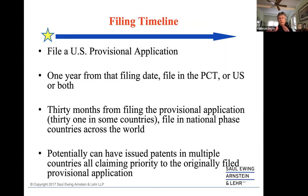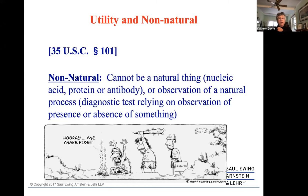All right. This is just a timeline of filing, and I'm not really going to go into that in detail, but if people have questions, I'm happy to answer them. Basically, there are different strategies of filing different types of applications within the patent office and patent offices across the globe. So let's go to non-natural.